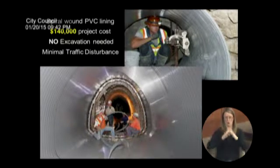Before we lined it, the pipe was completely gone in the bottom. There was a hole 2 feet below the existing pipe. And we don't know how long aging systems like that will last past the corroded stage. The lining project cost about $140,000. There was no excavation required in the middle of Worley Street, and there was minimal traffic disturbance. It would be great if the utility had the resources to fix more of our known issues with new technologies like this before they became a problem.